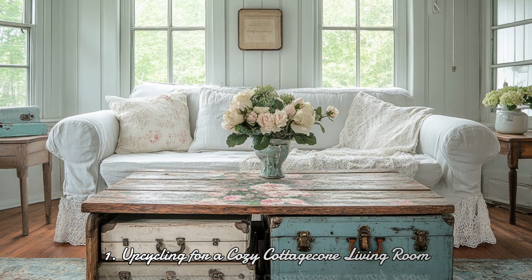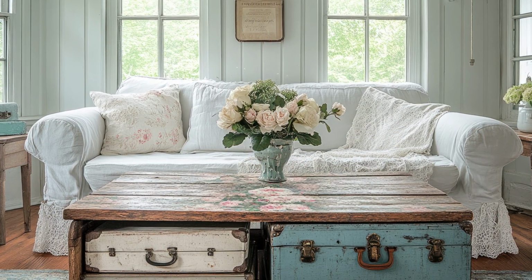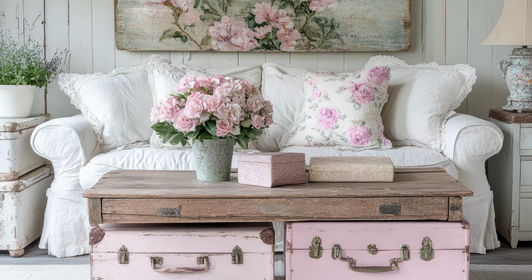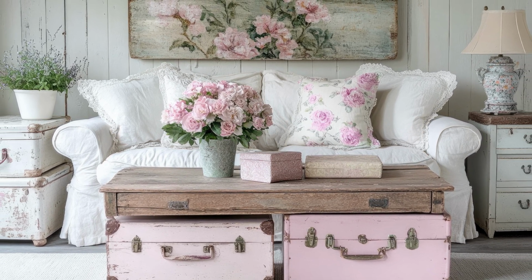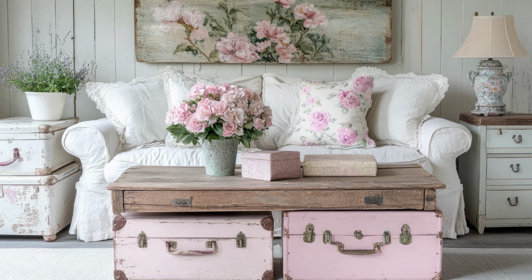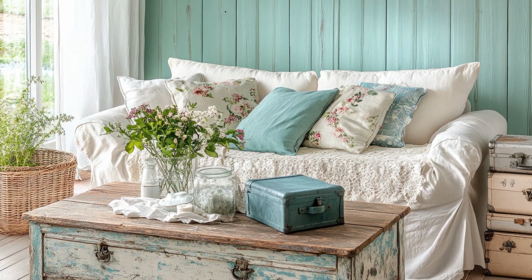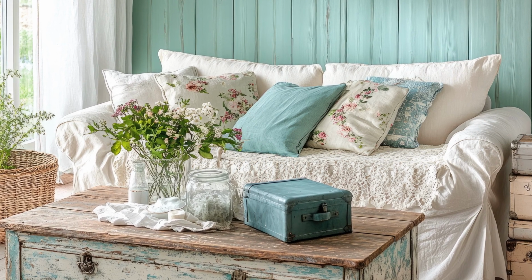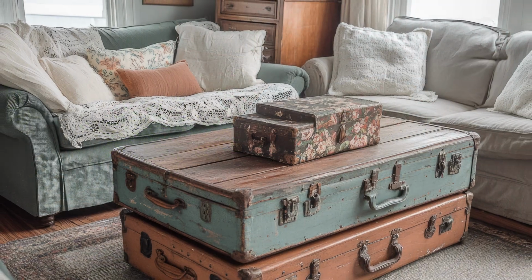One, upcycling for a cozy cottagecore living room. The living room is the heart of any cottage, and even in a tiny space, it can exude warmth and vintage charm. Upcycling an old wooden coffee table with chalk paint and floral decoupage adds a whimsical touch. Vintage suitcases stacked as a rustic side table offer both function and character. Soft, worn-in furniture can be refreshed with lace or floral slipcovers, giving an instant cottagecore vibe without purchasing new pieces.